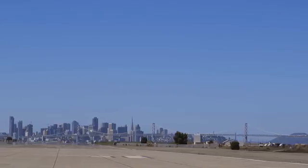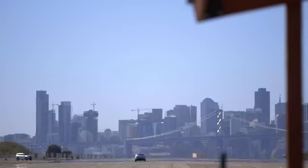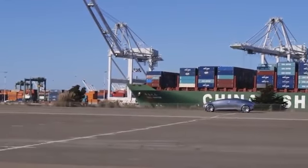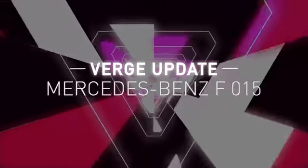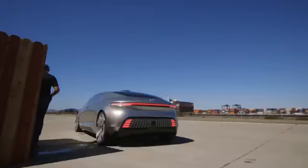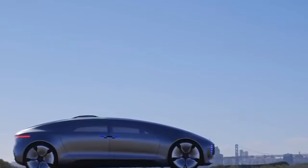This is the future. This is absolutely the future. We are living it here on a retired airstrip outside San Francisco, California, with two geese taking in the scenery right outside, watching a silver bullet drive by. We're at former Naval Air Station Alameda, and the reason we're here today is because we're going to be taking a look at the Mercedes F-015 Luxury in Motion.